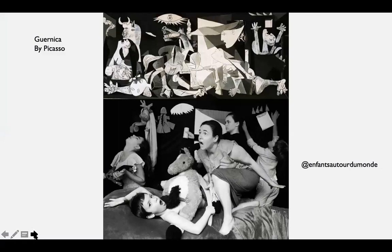And you can see it is a very detailed, very cubist style of painting. It has a lot of broken up pieces. It's very abstract. And it's complex. There's a lot to it. But the family at the bottom has been so clever about the way that they decided to do it.